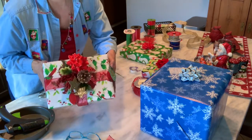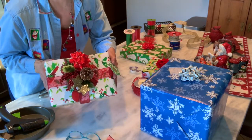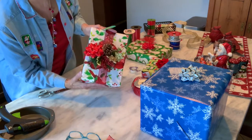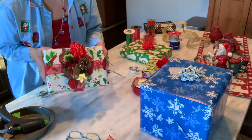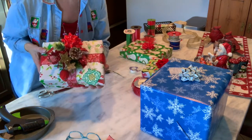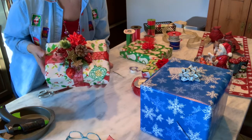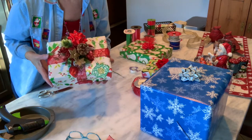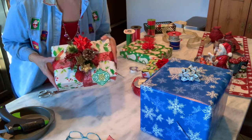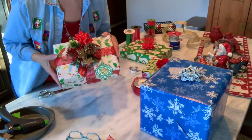All right, so here is my completed package. You can see it from some different angles. And my little tag just hangs off. I like that a lot. I think it looks pretty good, and I'll just say this one is done.